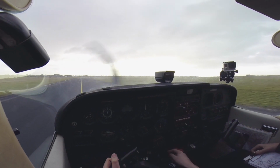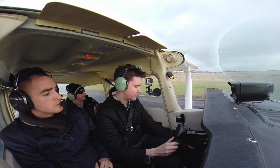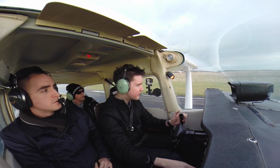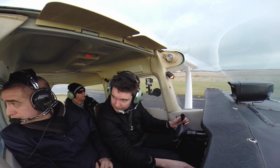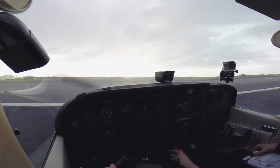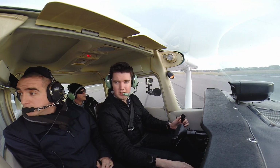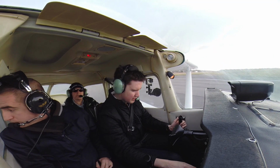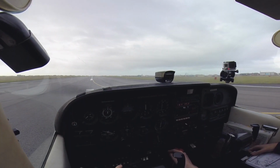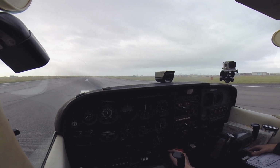And it was into wind. Right, approach is clear. Clear for takeoff, right turn out, wind 280 at 17 knots. Clear takeoff, right turn out, Golf Whiskey. Right, toes clear the brakes.